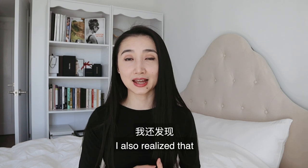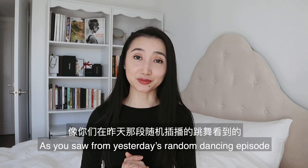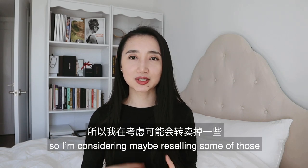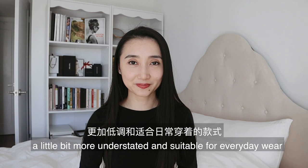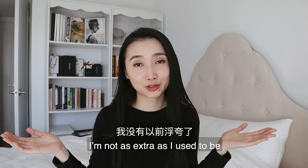I also realized that I have a change in taste when it comes to dresses. As you saw from yesterday's random dancing episode, some of the dresses are a little bit extra. But realistically, I'm probably not going to be wearing them. So I'm considering maybe reselling some of those. And in the future, I'll opt for something that's a little bit more understated and suitable for everyday wear. Well, I guess the moral of the story is, I'm not as extra as I used to be.